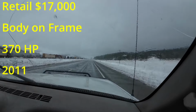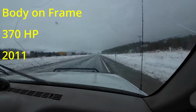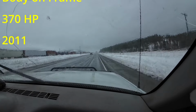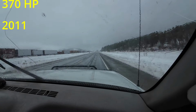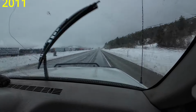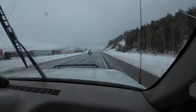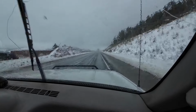One more clue as to what this vehicle might be is that it's a 2011. Whatever it is, 2011, with a retail price of $17,000, body on frame, 370 horsepower, probably all-wheel drive, runs and drives. What could it be?